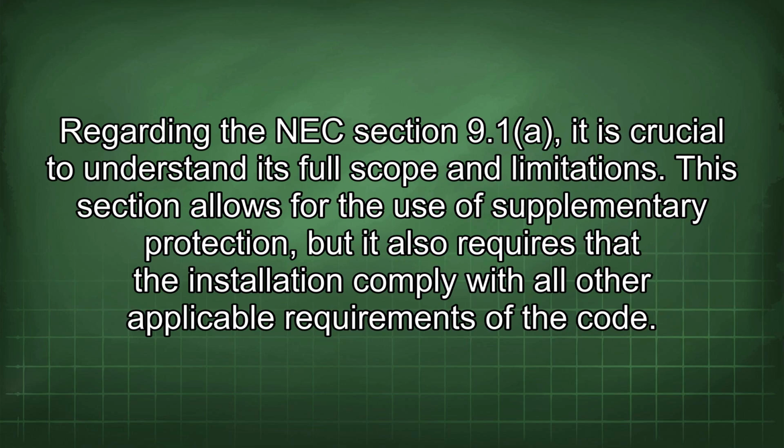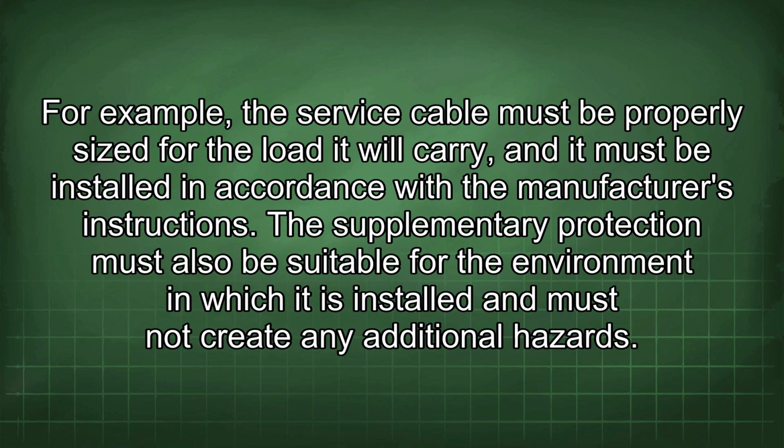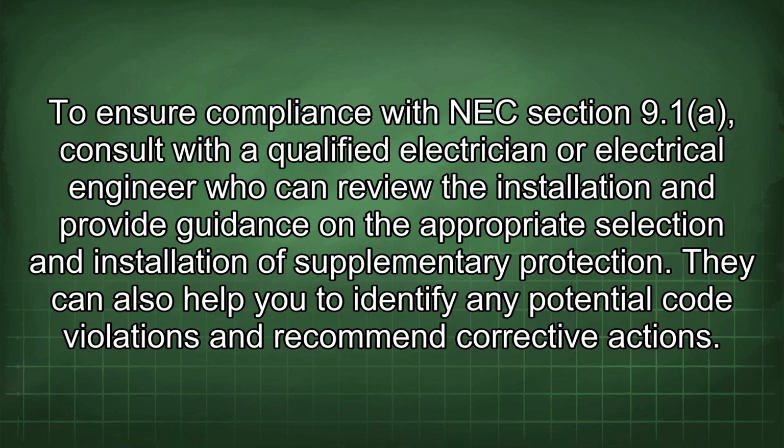Regarding the NEC Section 9.1, it is crucial to understand its full scope and limitations. This section allows for the use of supplementary protection, but it also requires that the installation comply with all other applicable requirements of the code. For example, the service cable must be properly sized for the load it will carry, and it must be installed in accordance with the manufacturer's instructions. The supplementary protection must also be suitable for the environment in which it is installed and must not create any additional hazards. To ensure compliance with NEC Section 9.1, consult with a qualified electrician or electrical engineer who can review the installation and provide guidance on the appropriate selection and installation of supplementary protection. They can also help you to identify any potential code violations and recommend corrective actions.